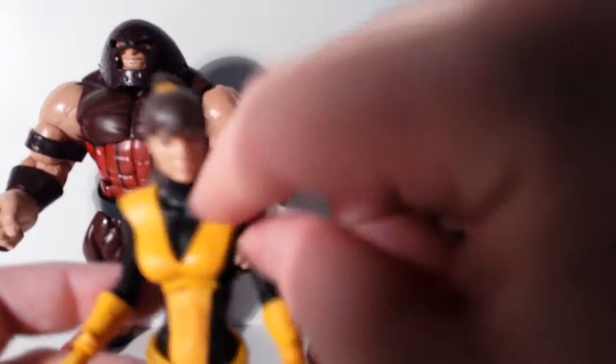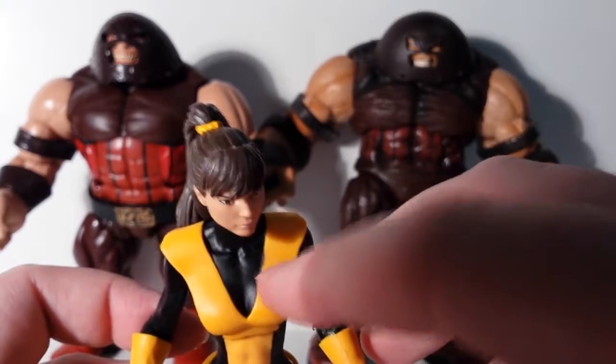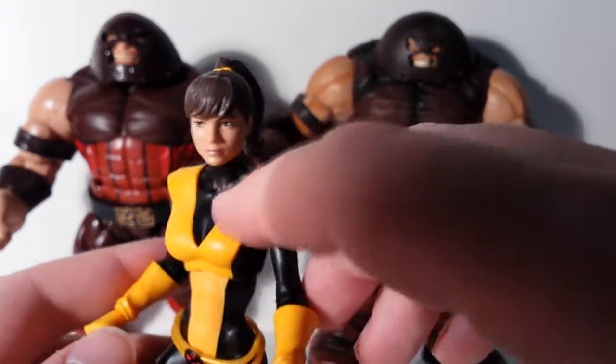By the way, there was a bit of paint overspray on the uniform, but that came off. You can see a bit here too. I just carefully scraped it off with a hobby knife, and it's fine. I got to do that part now.